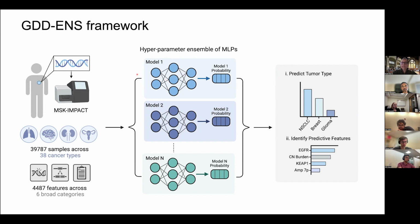I haven't decided yet. But the output of the system is actually the average across all 10 of these networks. And that hyperparameter ensemble and averaging is very important in the clinical setting for reasons that I will explain over the next couple of slides.